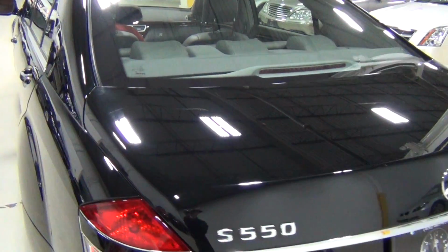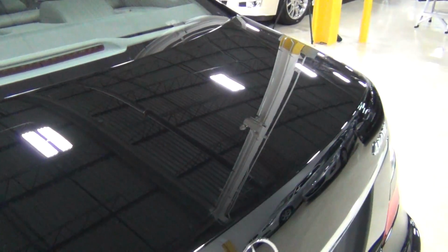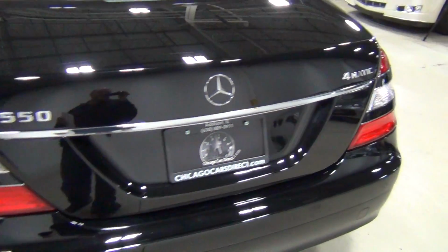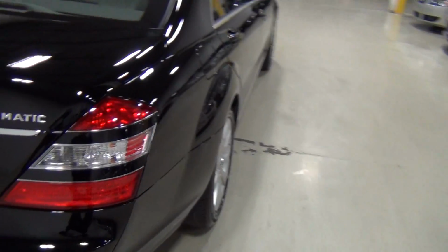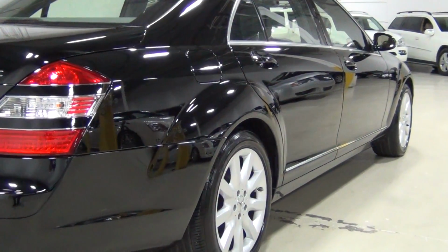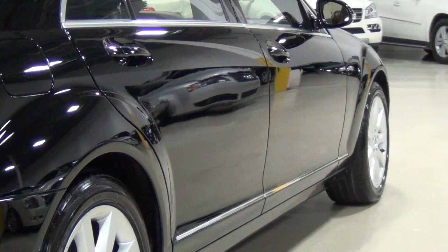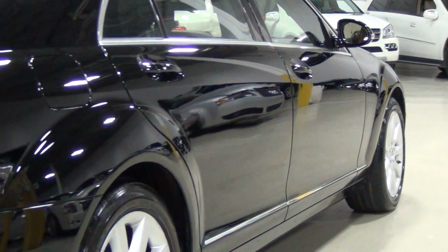Show you the trunk lid. How nice that looks too. I noticed a couple little rock chips here and there, but it's kind of hard to get away from those. And I'll show you the passenger side. Again, looks great. I don't notice any damage or issues on the passenger side as well.